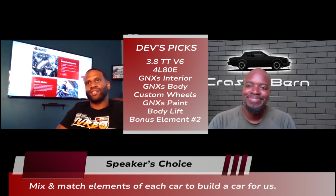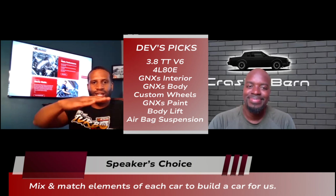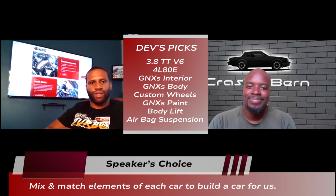And then a second feature, which wasn't on either one of the two cars, but I would definitely put the Dutch Boys build on airbags. Again, just raising it up. Just the subtle things from loading it up on a trailer to, hey, there's a speed bump.